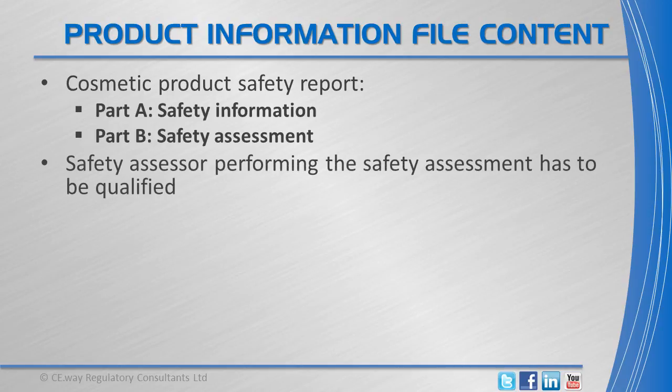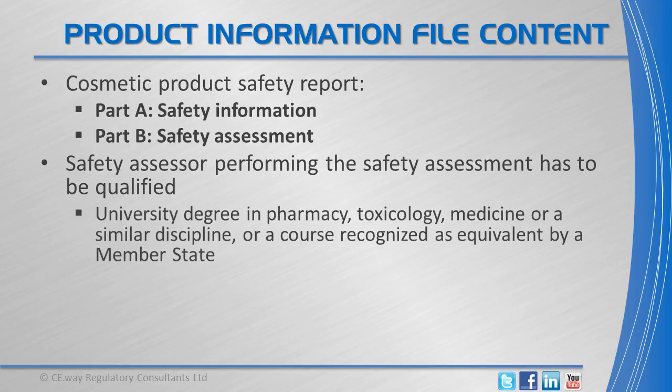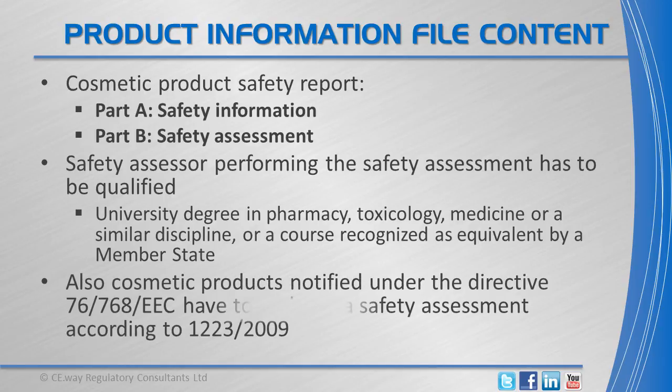The safety assessor performing the safety assessment has to have proper qualifications, such as a university degree in pharmacy, toxicology, medicine, or a similar discipline, or a course recognized as equivalent by a member state. Please remember that cosmetic products already on the EU market, which have been notified under the Directive 76/768/EEC, have to undergo a safety assessment according to the new regulation in order to be compliant with it.